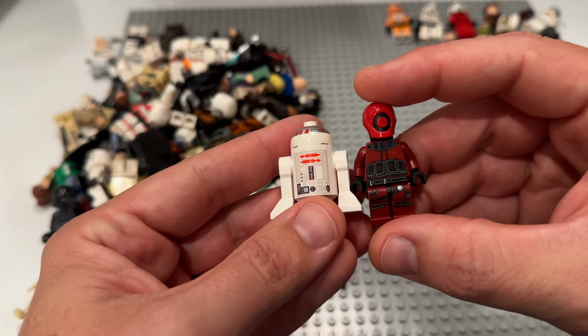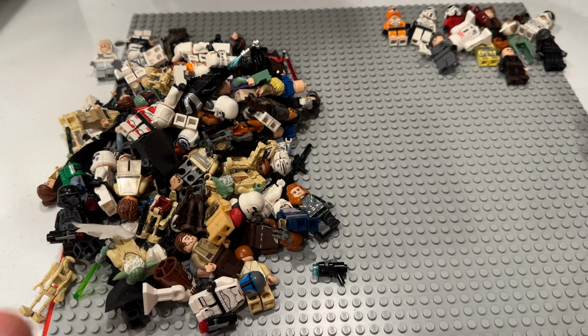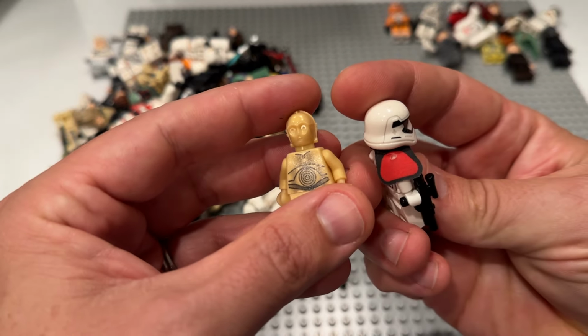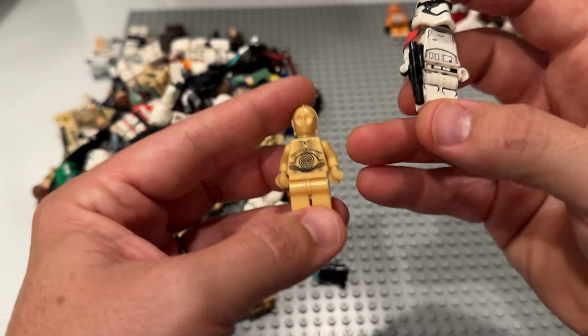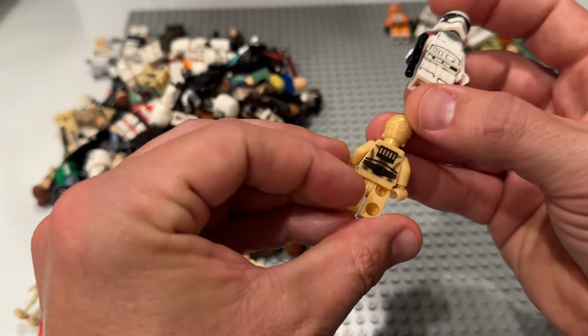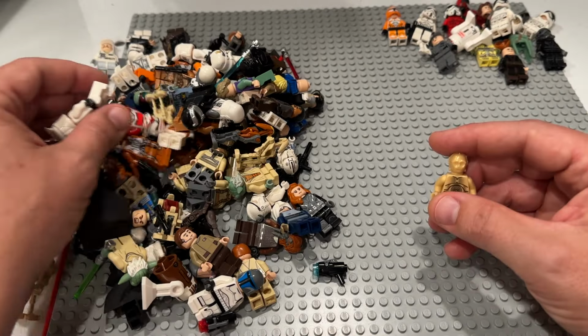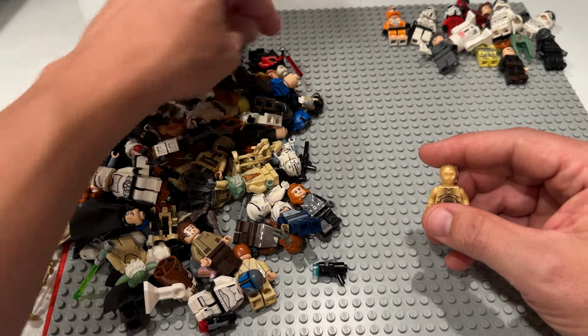There's an astromech and a Guavian guard, something like that. Good parts and pieces again. Look at that pauldron. That's sweet for that First Order. And that's that old pale C-3PO, the really old one. Let's see, do we have a pearl gold one in here we can compare to for people that don't know what I'm talking about?